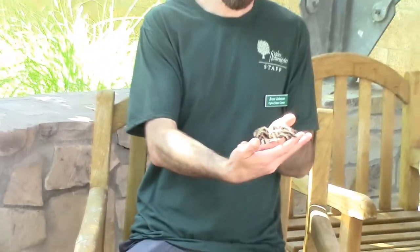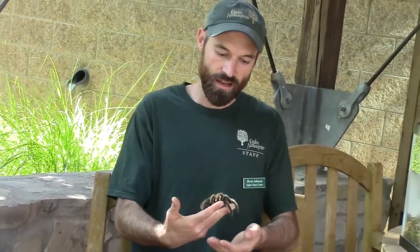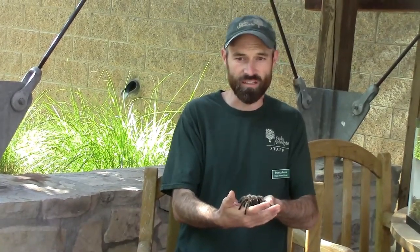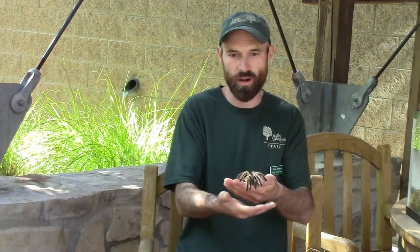Like most spiders too, they have spinnerets, which is on the bottom part of the abdomen there. Spinnerets help spiders to create silk. However, she doesn't create a web like other spiders. She lines her underground burrow with a silk platform instead. She can feel vibrations when prey comes by. It kind of trips an alarm system for her to run out of her burrow and catch her prey.